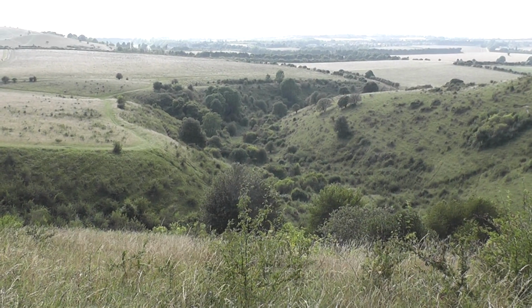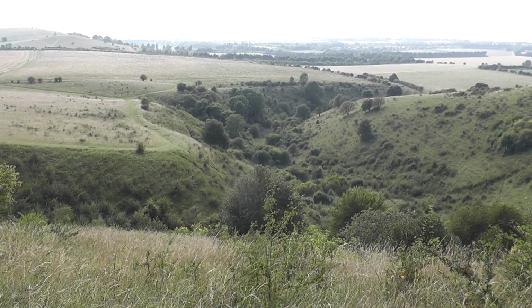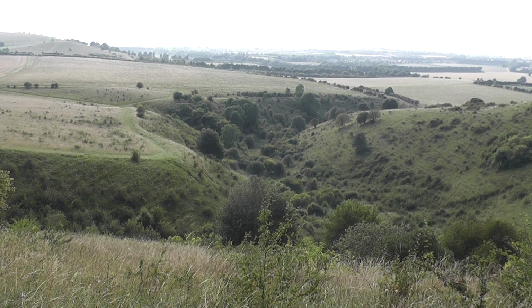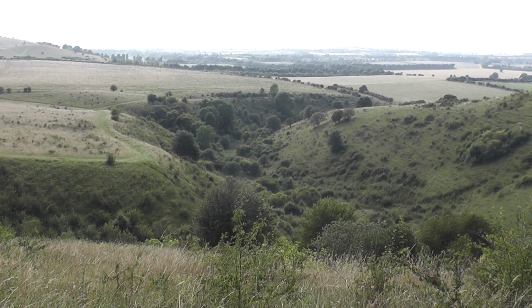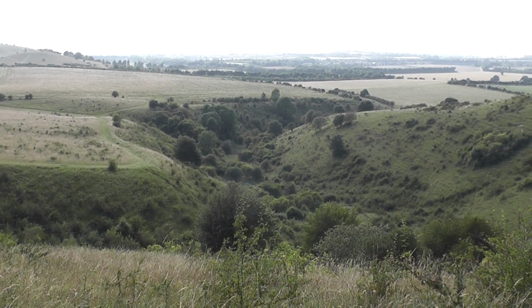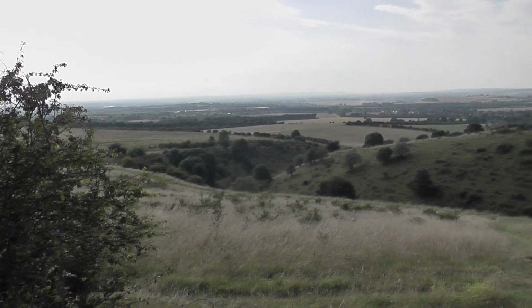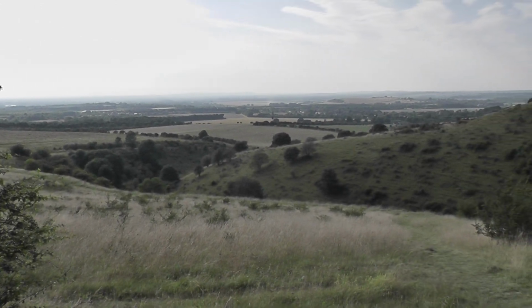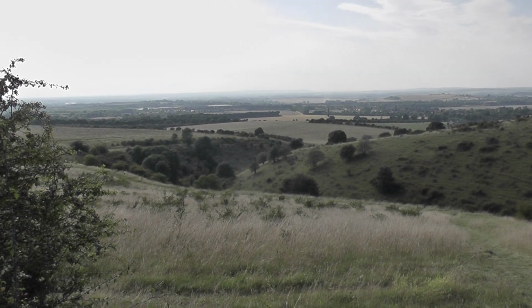Got a feature here called Icknield Hole on the map. Reminds me of the similarities to the one at Pitstone on the Barton Hills walk. Certainly has all the features of a glaciated valley. Dry valley now I think it's called.